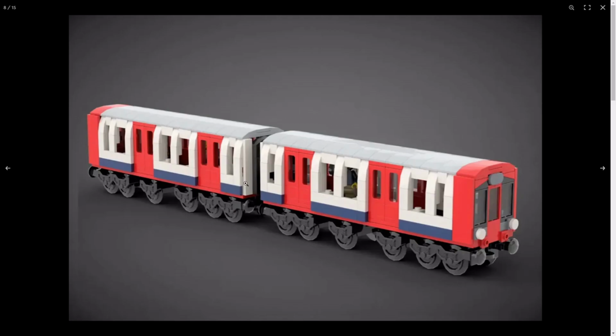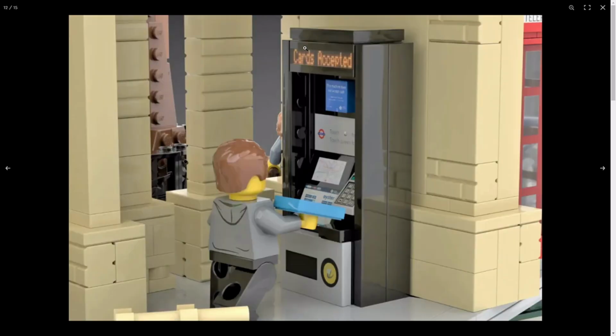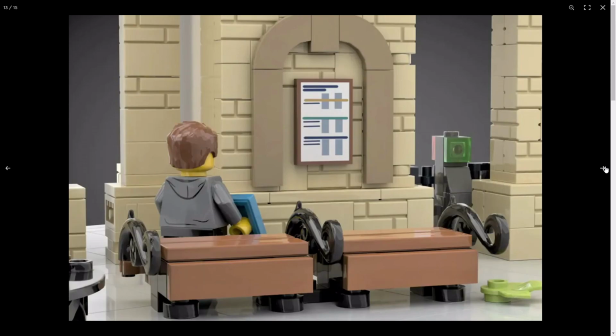It'd be fabulous to be able to make this motorised, but with more tracks. That'd be really, really cool. Absolutely brilliant. I do like the ticket machine, complete with the Oyster card. That's very authentic, very accurate, and yeah, very, very clever design.